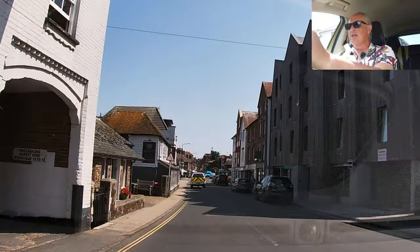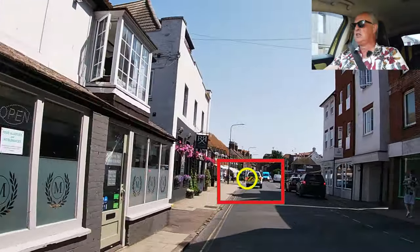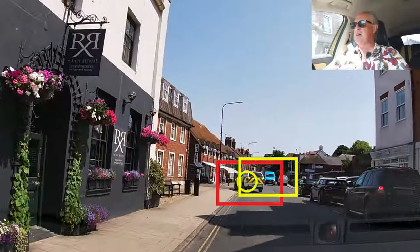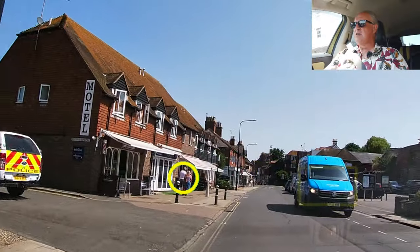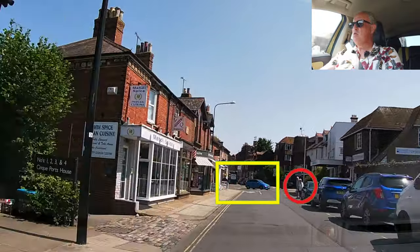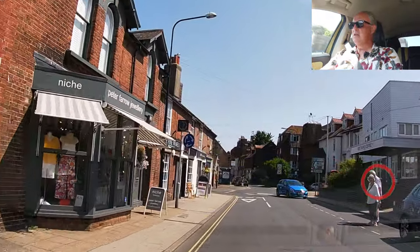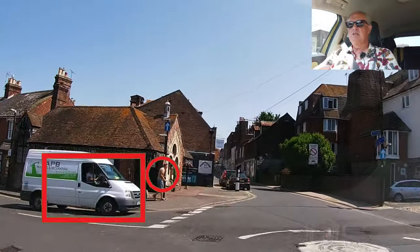Right, police car's indicating. He looks like he's going to stop or turn in the junction. There's a British Gas van. Pedestrian with a box. Car coming out of junction. Mini route. Oh, pedestrians. I'm going straight across here.